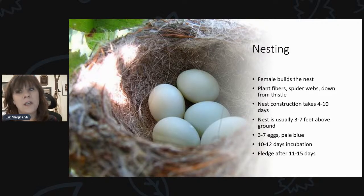So goldfinches don't nest in houses. There's no such thing as a goldfinch house, but they will nest in trees or in shrubs, anywhere from 3 to 7 feet off the ground. They will also have anywhere from 3 to 7 eggs, which are pale blue in color. So they're small and pale blue. There's no kind of speckling on them.